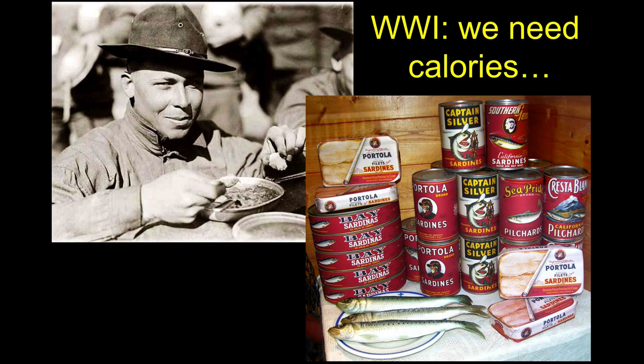Okay, so let's finish up with this talk of how things interplay, and how the coastline can impact us all and have huge implications, even for folks that don't just live at the coast. So I'm going to start this last story by talking about World War I.